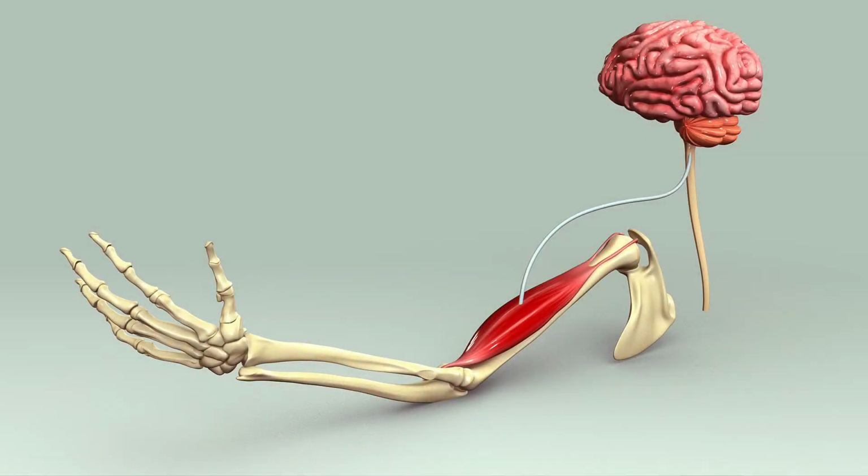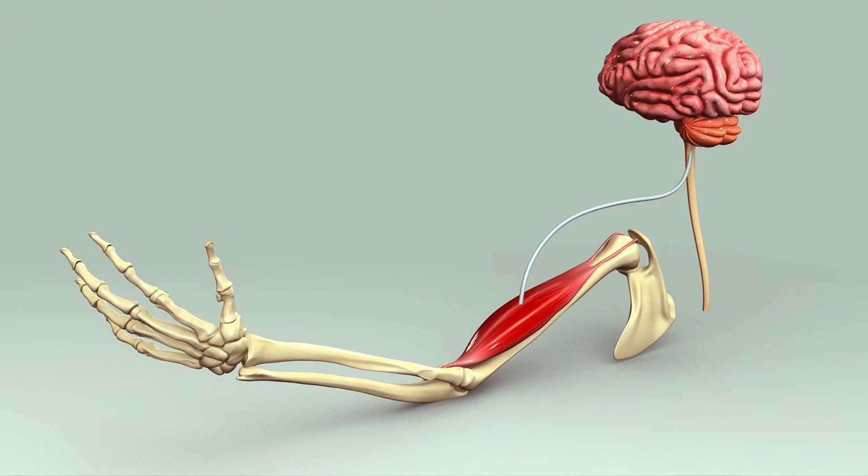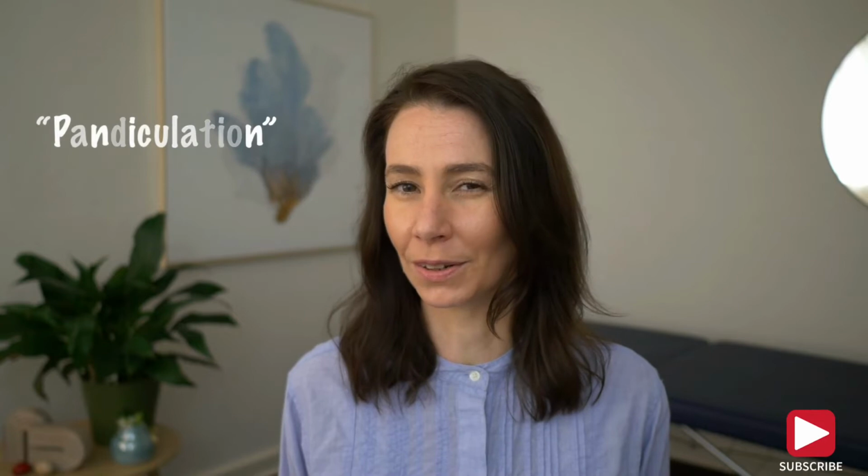What we do in somatic movement education is the opposite. We take the time and we talk about it. We create a connection and conversation between the brain and the muscle or the group of moving muscles. And this happens through the sensory motor system. To do this, we engage a process called pandiculation. And we will look at some of these new topics in detail in future videos.